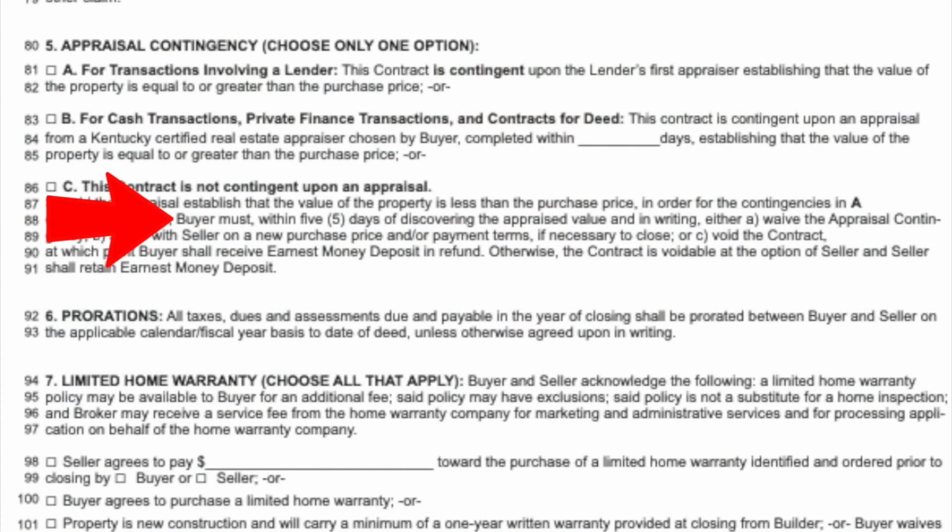Now, what it says is that buyer must, within 5 days of discovering the appraised value, and in writing, either A, waive the appraisal contingency, B, agree with the seller on a new purchase price and/or payment items, if necessary, or C, void the contract, at which point buyer shall receive the earnest money deposit and refund.